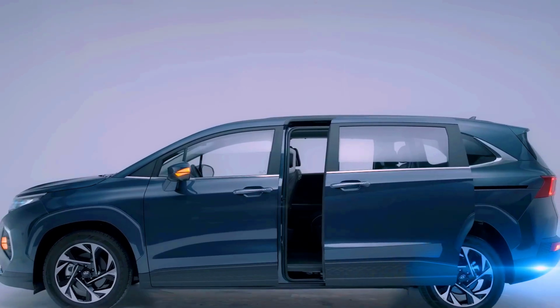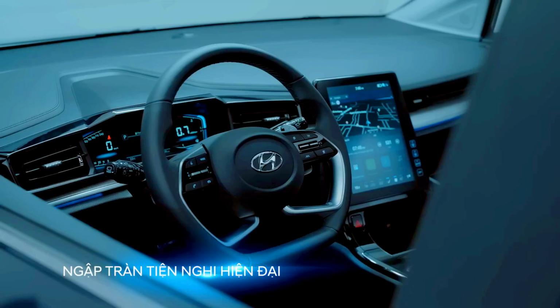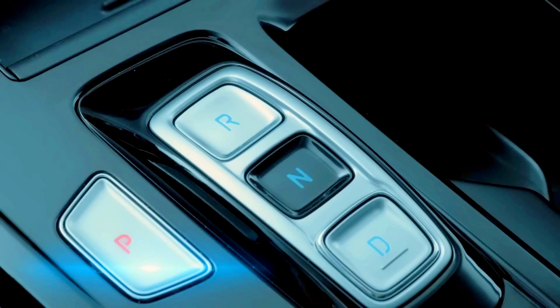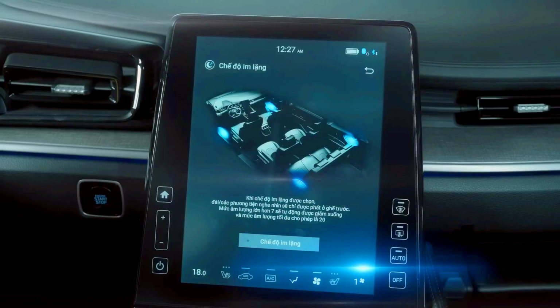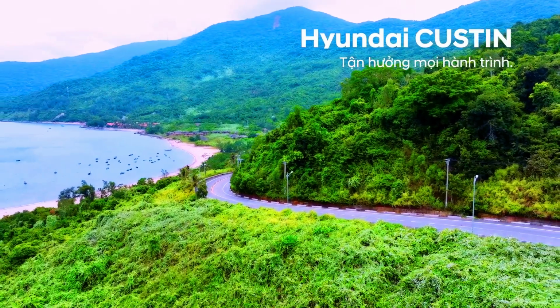New 2024 Hyundai Custin is a competitor to the Toyota Innova. Starts at 1,770,000 Cuban pesos. The Custin is Hyundai's new minivan to fill the gap between the small Stargazer and large Staria.